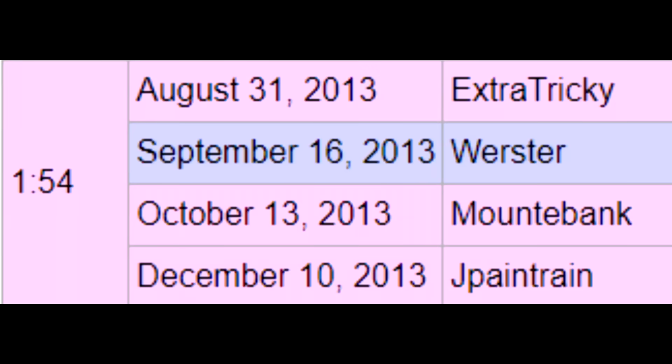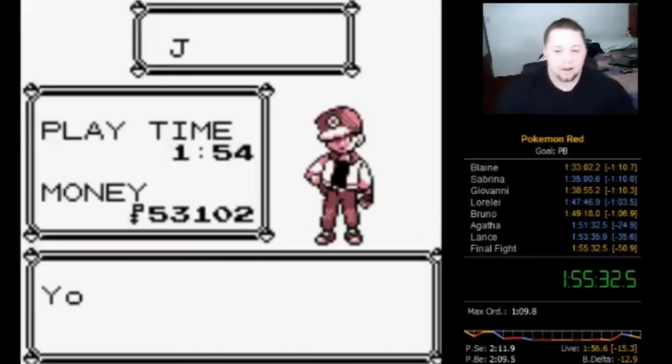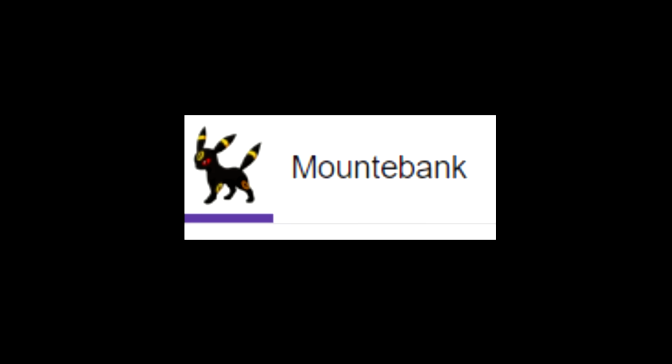Now, we had these 4 runners, each with a 154. Who would be the first to break the tie? Would it be Extra Tricky with his experience with the Nidoking route? Would it be one of the 2 newcomers? Or would it be Worcester with his Pokemon Blue Squirtle route? Well, it was indeed one of the newcomers, Mountsbank.